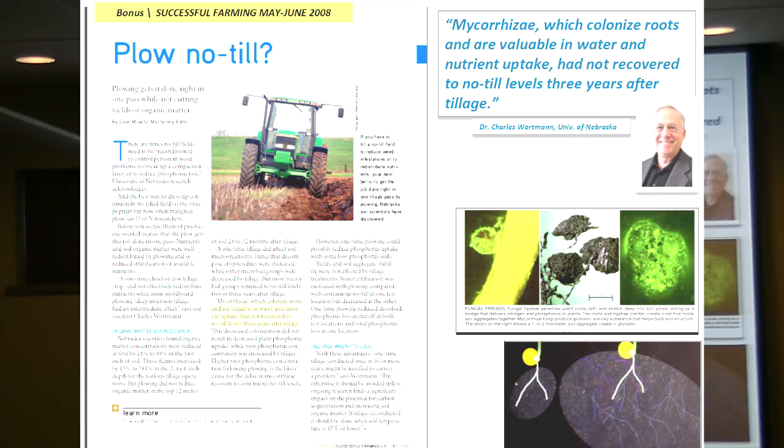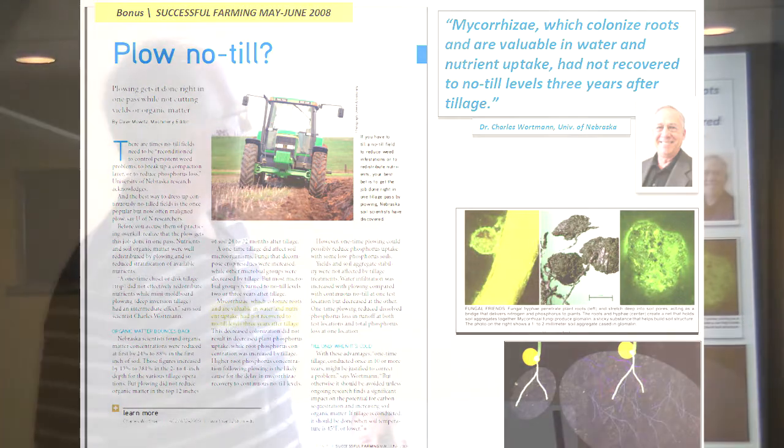But it says in this little paragraph buried right in the middle of the article, back in 2008, mycorrhizae, which colonize roots and are valuable in water and nutrient uptake, had not recovered to no-till levels 3 years after tillage. So you start tilling, and your mycorrhizae go away. I didn't even know what mycorrhiza fungi was, but as we start to read this, sure enough, almost 10 years ago in the Successful Farming magazine, so there is something to this, and we're learning.